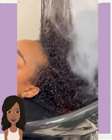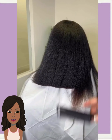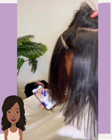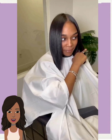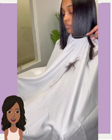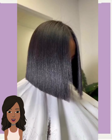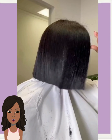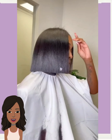And then we have a haircut transformation. So the stylist is going to be cutting the hair into another blunt bob for this one. So she did cut off quite a bit of hair. But her hair looks phenomenal, healthy, shiny, and bouncy.